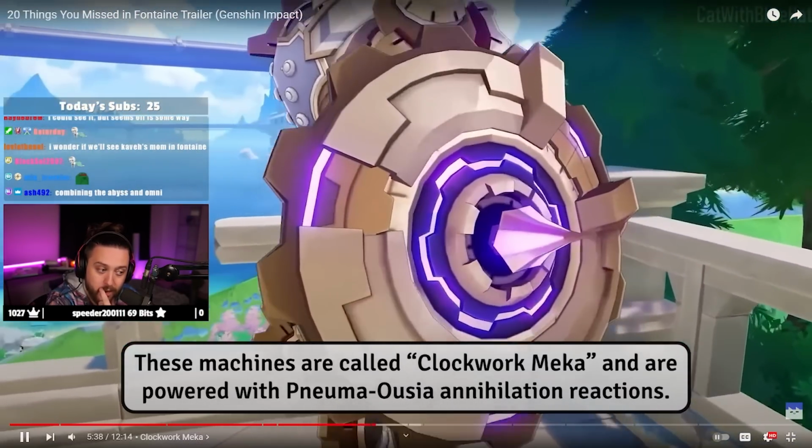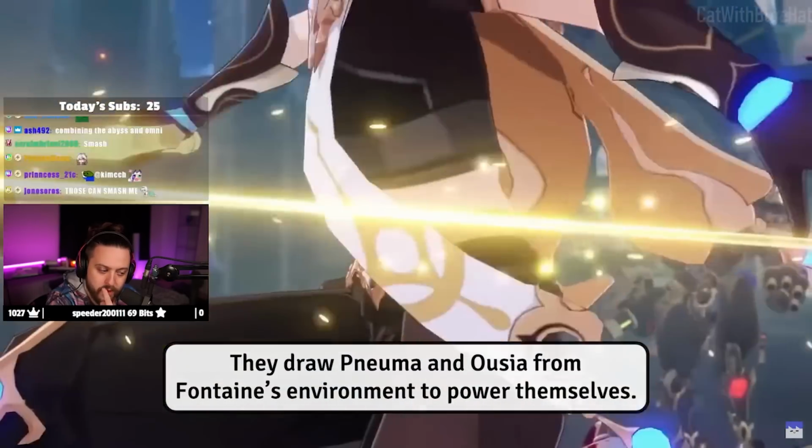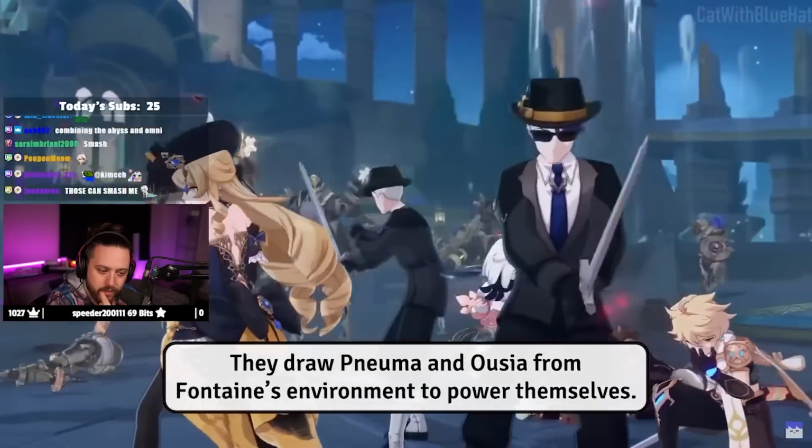The Abyssal Power one. They draw Pneuma and Ousia from Fontaine's environment to power themselves.